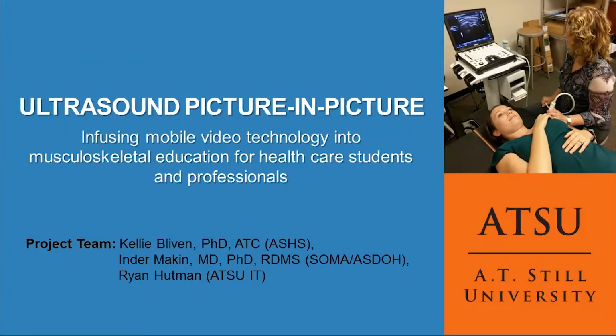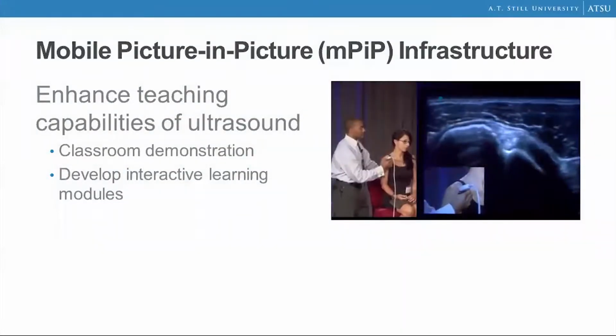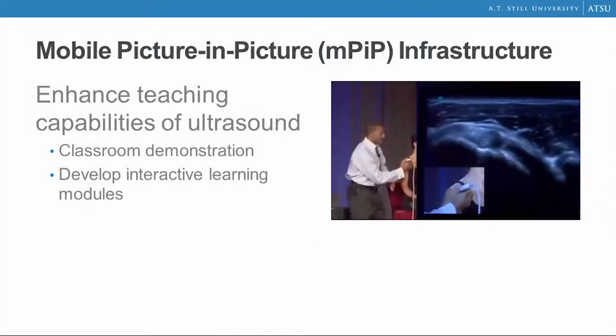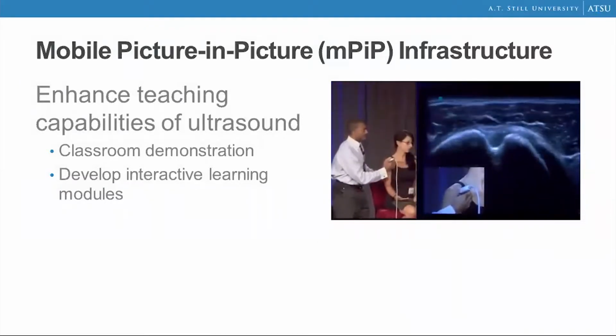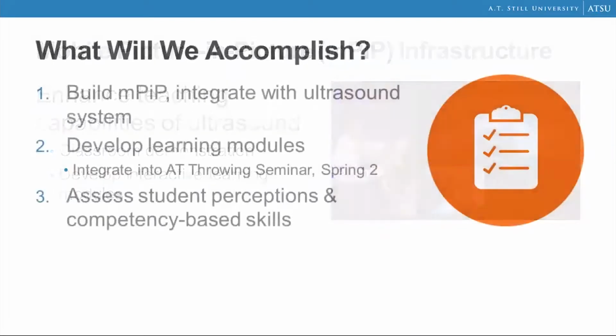And we're really excited because this is just the start of our initiative. So our goal is to really enhance the capabilities of ultrasound in the classroom. And in order to do that, we really needed to build some infrastructure, which is pictured here, so that we could display it to large audiences and be interactive instead of all huddling over one ultrasound unit.